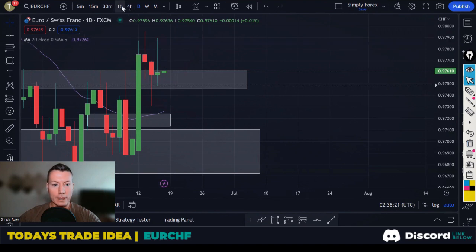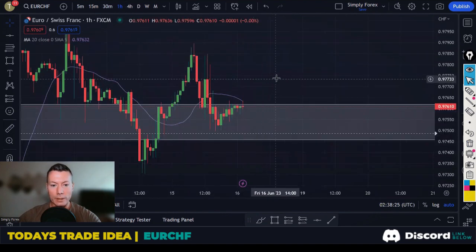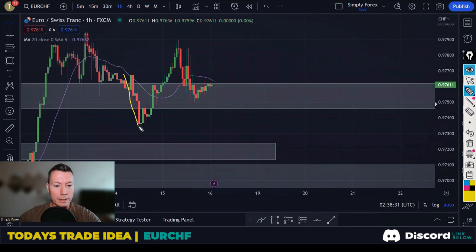If we drop down to the H1 now, it's been about this grey zone, this grey zone in here. So it broke this grey zone, but then it quickly closed back in this grey zone, and now it's using it again as support. So for me, guys, we're already in an H1 uptrend.